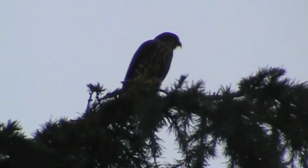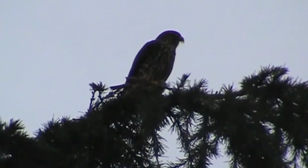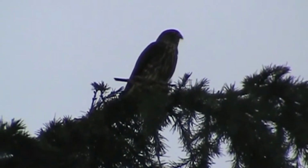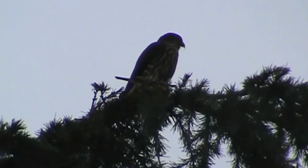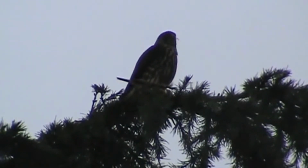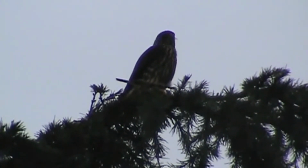Well, here's our falcon eating his lunch, or his breakfast. The eagle just came by and chased him out of the tree. I've seen this little falcon here once before eating, and a Cooper's hawk came out of the tree and chased him.